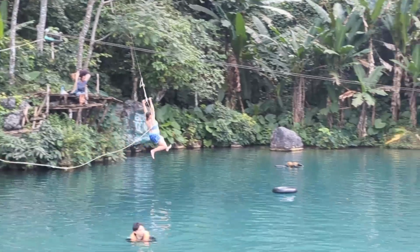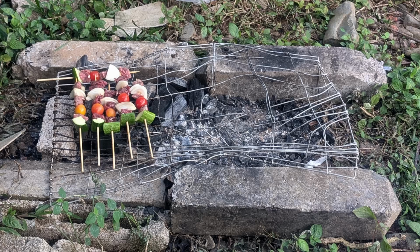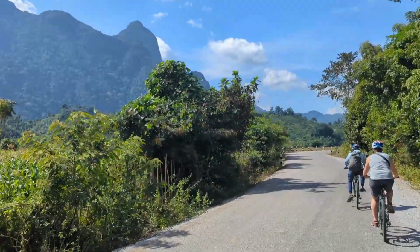That was super cool. It was very local too, so we had a nice local Lao meal that his wife, by the sounds of it, prepared the night before. Yeah, and a good chat over lunch with him. Really enjoyed that part. So here's some shots from our bike tour and our trip to Lagoon 3.